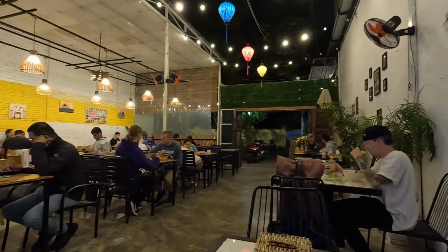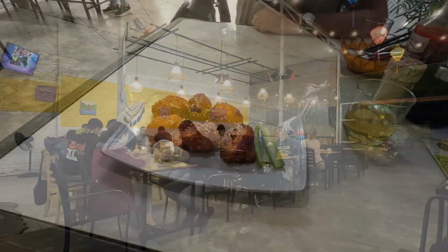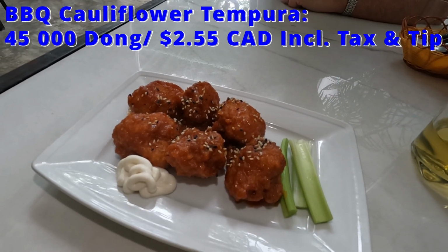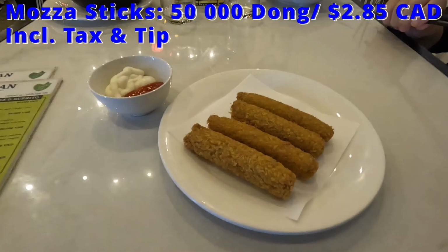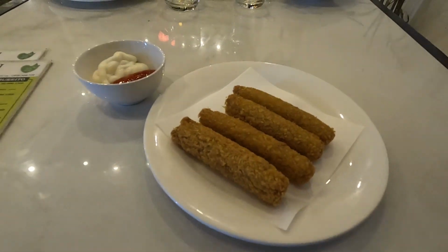All of it was amazing, but I especially loved the veggies pizza. It was one of my favorites. We enjoyed our meal so much, we came back half a dozen more times. Some of our favorite starters were the barbecue cauliflower tempura and the matzo sticks with cashew cheese, and white miso served with homemade mayo and hot sauce.